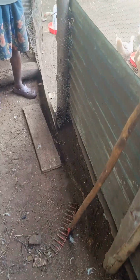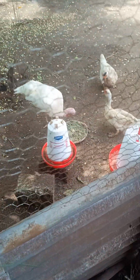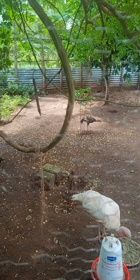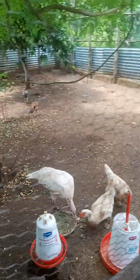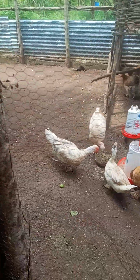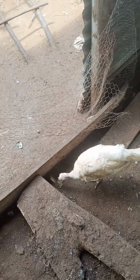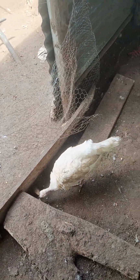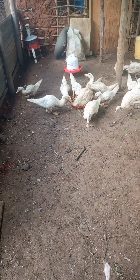So we have the larger birds here that are eating. You see, everybody's running away. They have something. They have banana in their mouth. And then we have here. You see, they're really enjoying it.